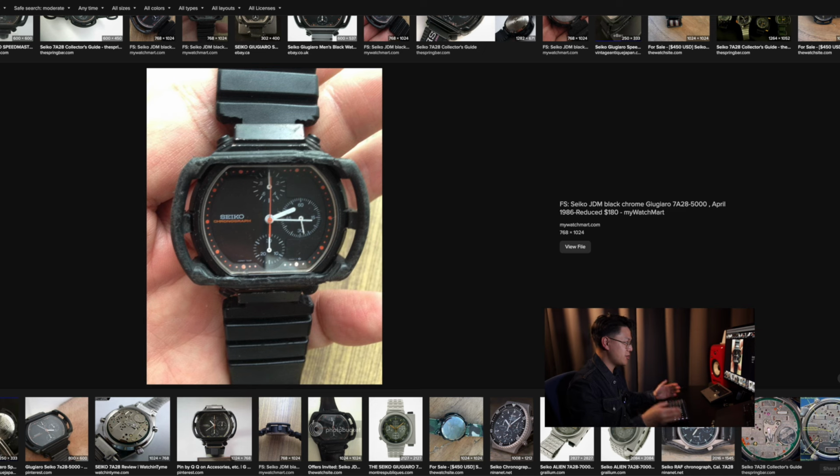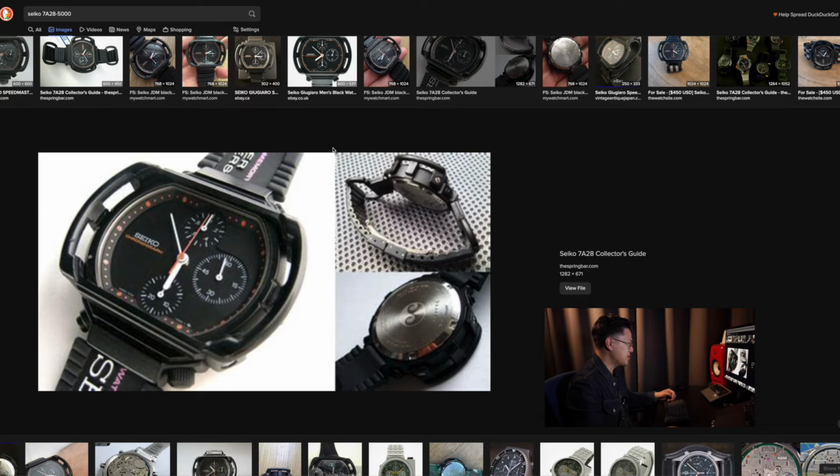And another watch from Giugiaro. This one's not a recreation. This one's actually a vintage piece. The reference SA28-5000. Now, I do have a 728, but not a Giugiaro like this one. And this one is kind of the extreme side of Seiko's design. However, it is a quintessential Giugiaro design with a literal steering wheel seen on the bezel. Is that even a bezel? Is that what you call this?